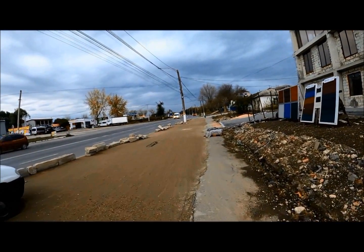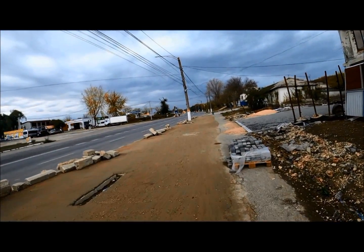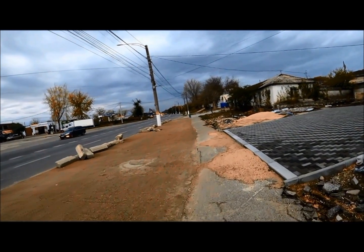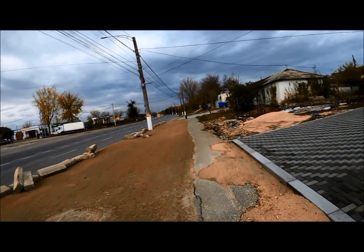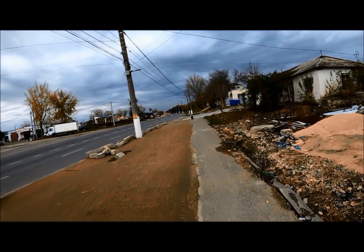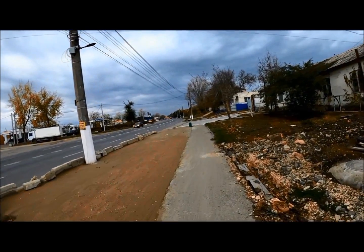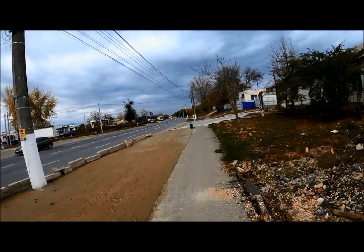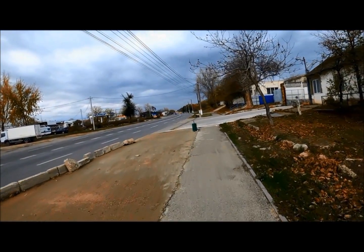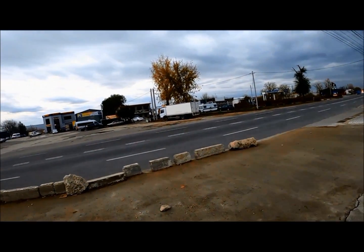This looks like all new construction here. Pallets of bricks. A new driveway put in. A lot of sand to lay the bricks. It's another trash can.